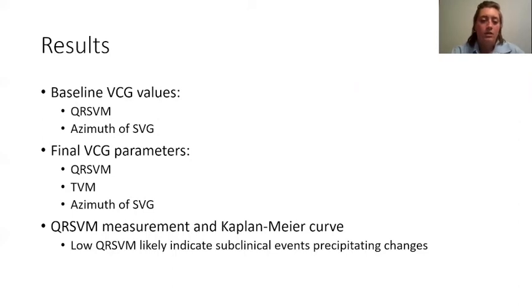To recap our results, this study contains several items of significance which provide evidence that measuring T-wave vector magnitude along with other BCG measurements from baseline ECGs can be effective in predicting cardiac events in long QT syndrome patients. As we saw in Table 1, some baseline and final parameters showed significant differences between patient groups who did not experience cardiac events and those who did. Baseline BCG values that showed significance included the QRS vector magnitude and azimuth of SVG, and final BCG parameters which showed significance included the QRS vector magnitude, T-wave vector magnitude, and again the SVG azimuth.